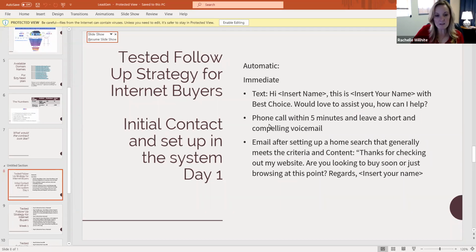Then we expect that the agent should call that lead within 5 minutes. That's what most lead conversion companies are doing. Within 5 minutes, they are making that initial phone contact, and they're leaving a short and compelling voicemail. We can help you with that if you sign up for the lead program, even if you decide to do the 30%, or if you sign up to do the per lead. One or the other, we will help you in getting a compelling voicemail. That's one of the things that we're going to do in the next conference call series.